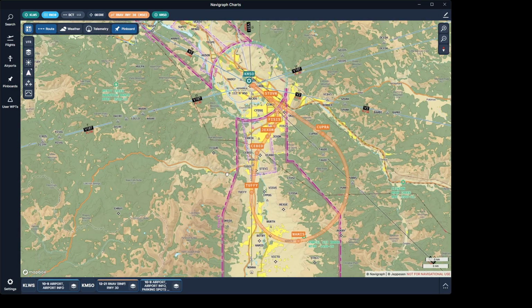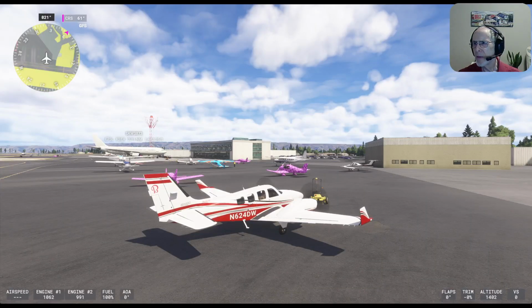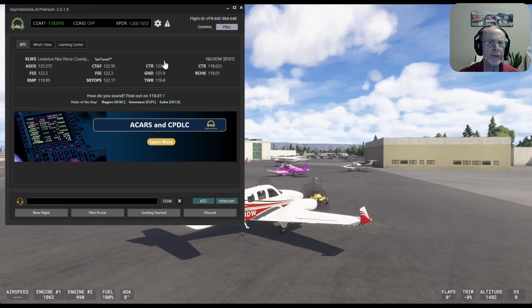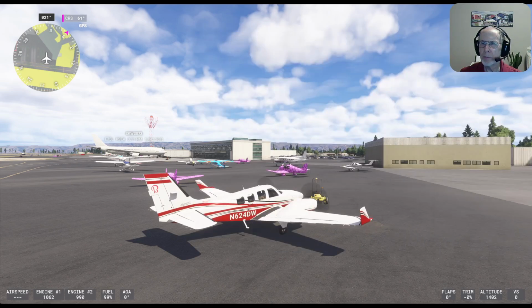We're going to be using Say Intentions for our air traffic control. And after this flight, I'm not sure if I'll get to it tonight, but shortly after this flight, I'm going to be doing the exact same flight using Beyond ATC. Both of them will be identical flights. I just like to do a comparison to see how they both function.